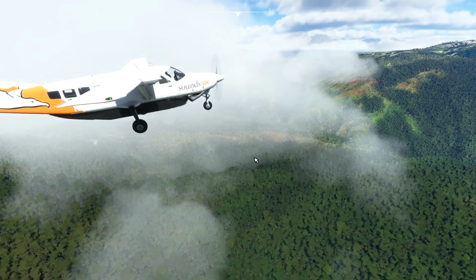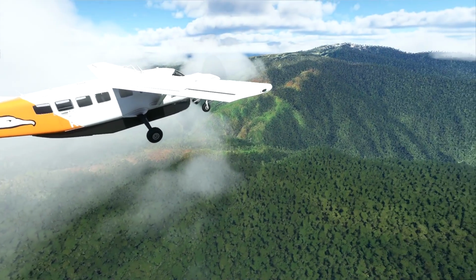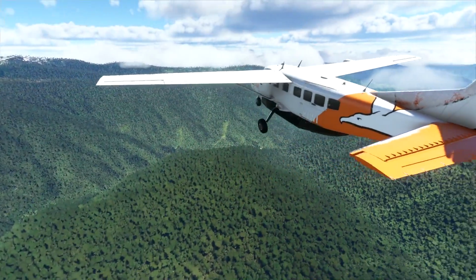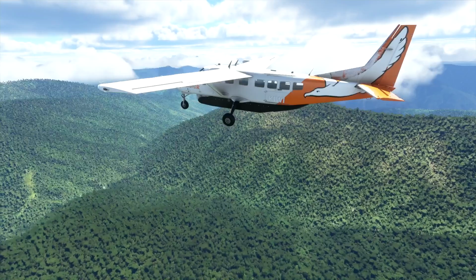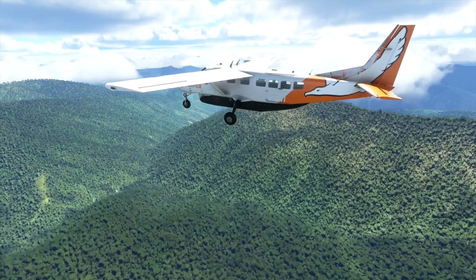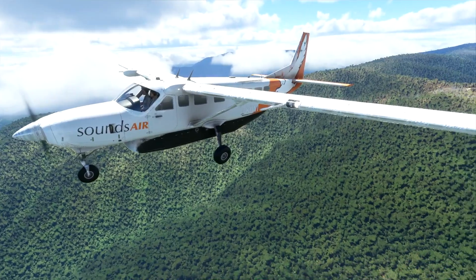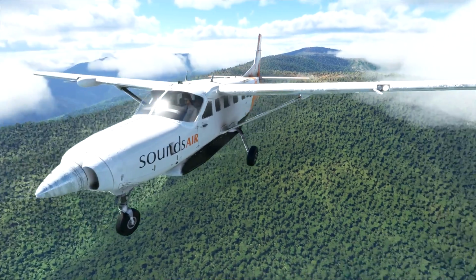Let's jump outside the aircraft right here and check this out. Really nice. Really got to have your wits about you, though. You can easily run into a mountain around here. They're quite steep and quite treacherous, so you really got to watch what you're doing. As you can see, I've accumulated a bit of ice on the airframe, so just got to make sure I keep watching out for that. Make sure I keep that under control.